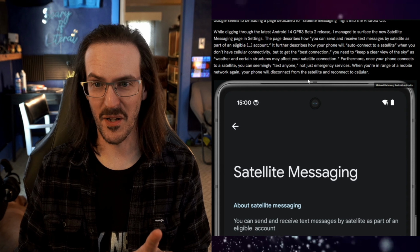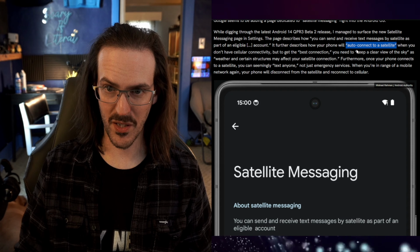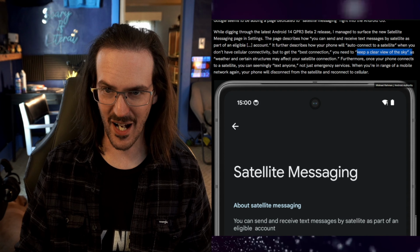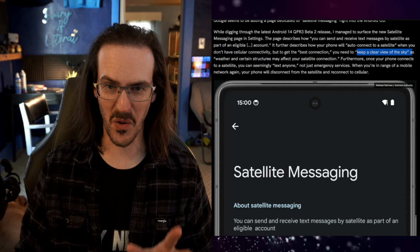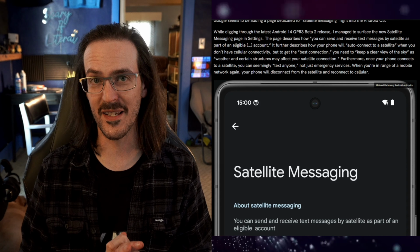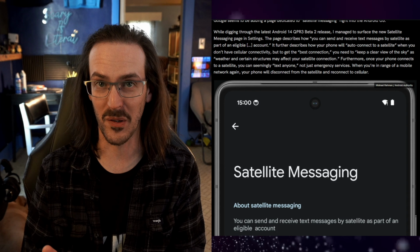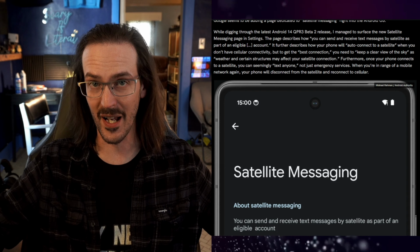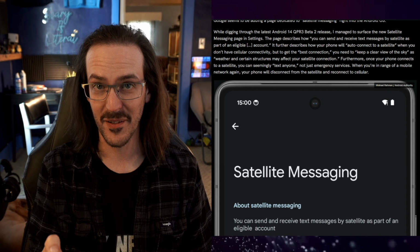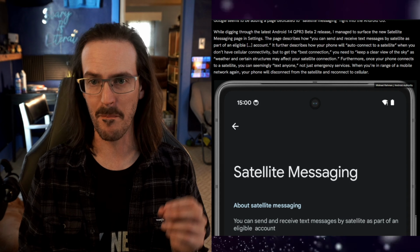Pretty interesting here that it says you can auto connect to a satellite when you don't have cellular connectivity. Keep a clear view of the sky for best connection quality. Weather and certain structures may affect your satellite connection. So this is really, really neat. You're out somewhere where there are no cell towers. If you have a clear view of the sky, in theory, you'll be able to connect to a satellite to send a text message. This is a potentially life-saving implementation.